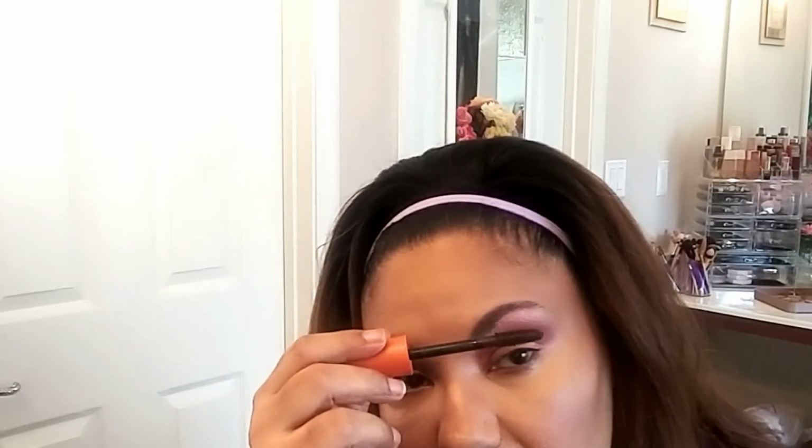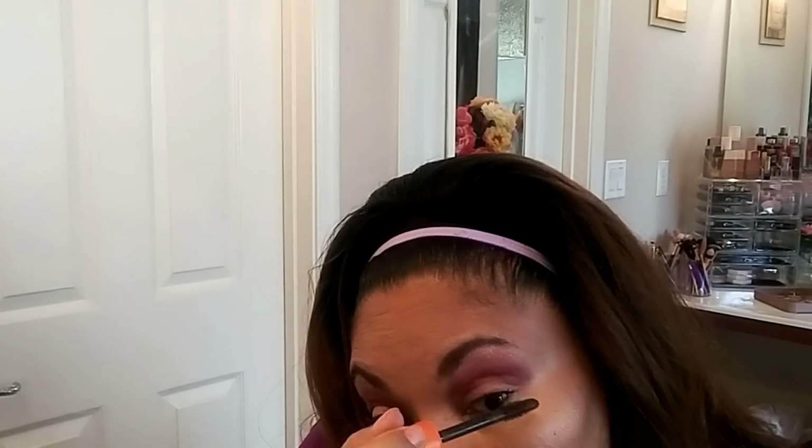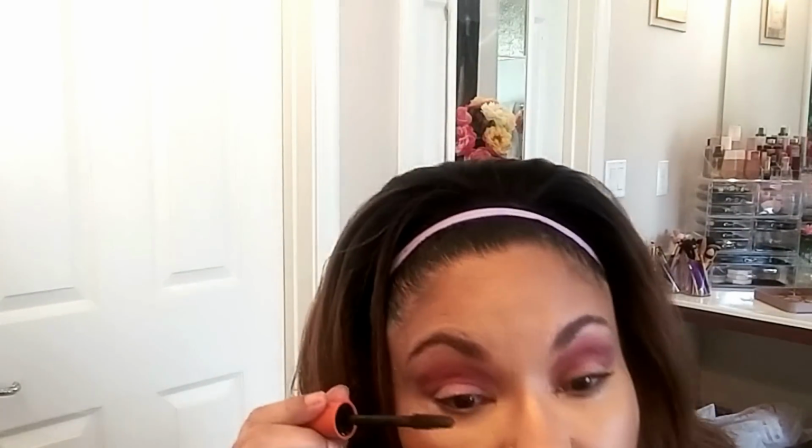This is Covergirl Lash Blast Volume mascara in black brown. I don't wear black, rarely do I wear black. Of course, you start at the bottom and wiggle up. Then you dip it again, then you do the other eye. Start on the outer.